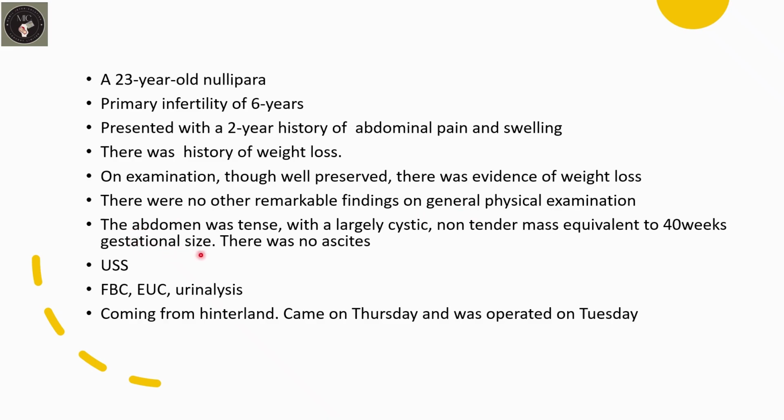On abdominal examination, the abdomen was tense with a largely cystic, non-tender mass which was equivalent to 40 weeks gestation. There was no ascites. Ultrasound done after consultation revealed features suggestive of mucinous cystadenoma with a strong differential diagnosis of mucinous borderline ovarian tumor based on the honeycomb appearance.